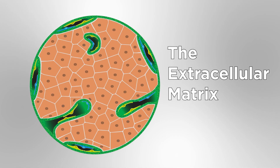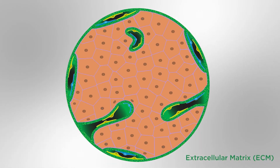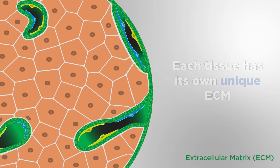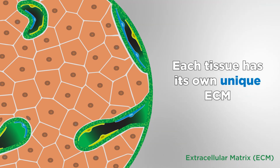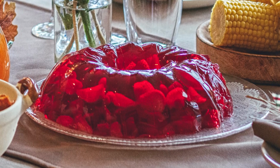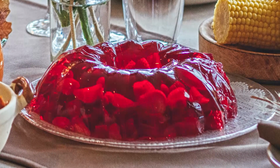I need to introduce a few concepts to help explain how exciting this work is. First, let's talk about the extracellular matrix, or ECM. The ECM is basically a layer of goo that surrounds the cells in all of your tissues and organs. Each tissue has its own unique ECM. It can be made of different components based on what the cells or tissues need in order to function. Here, the jello is the ECM, and it's helping support the fruit, which are like your cells in any tissue of the body.